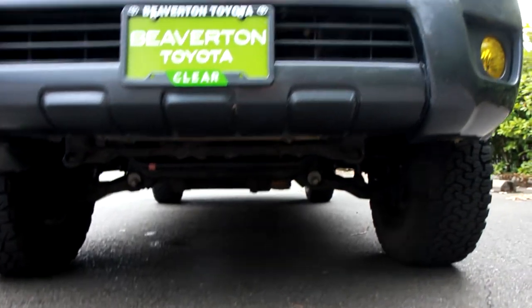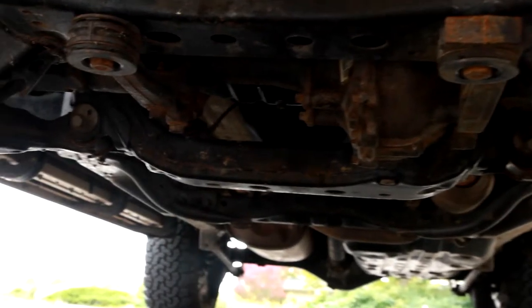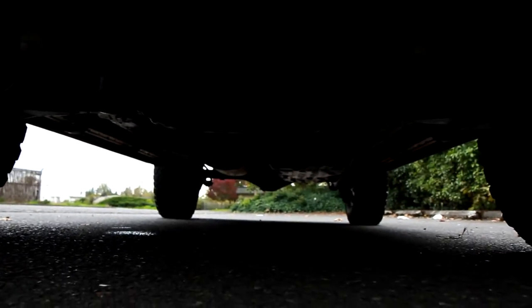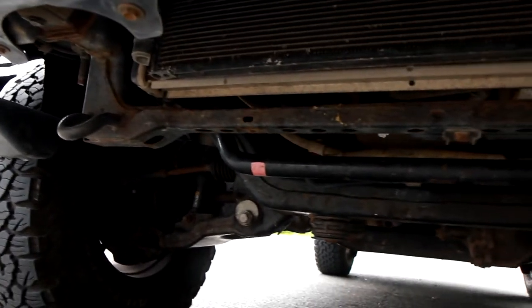Let me try to get a bit of the frame, if there's enough lighting. Yeah, the lighting's pretty bad, but not bad, not a ton of rust. Just minimal. I'd say it's better than most.